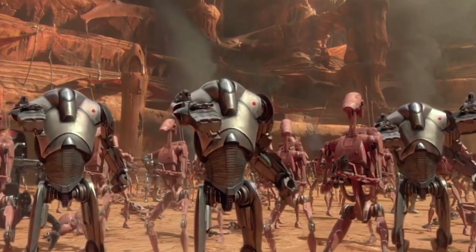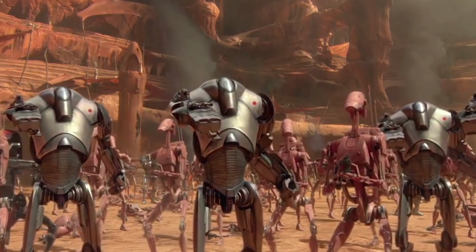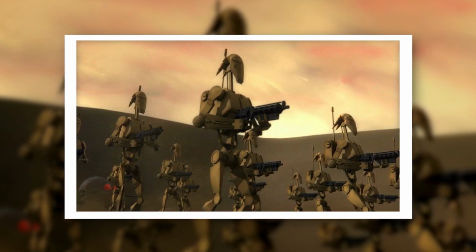The droid army was based on a very simple hierarchy. Battle droids answered to droid officers, who answered to organic officers or tactical droids. The specific rank structure of the droid army is largely unclear.